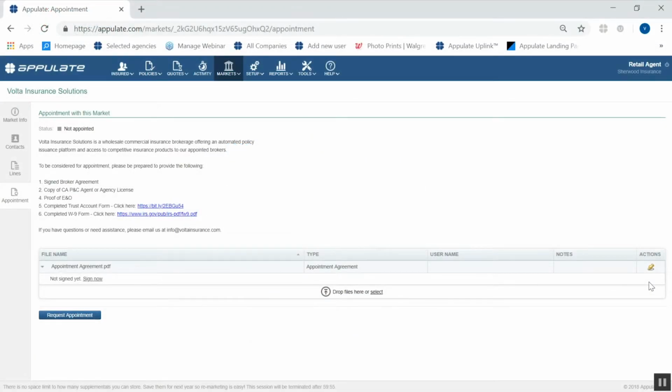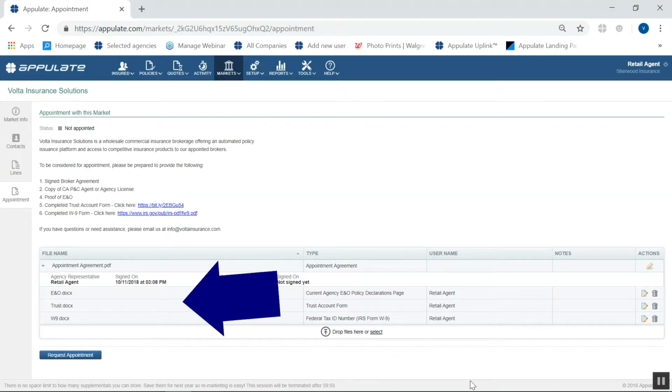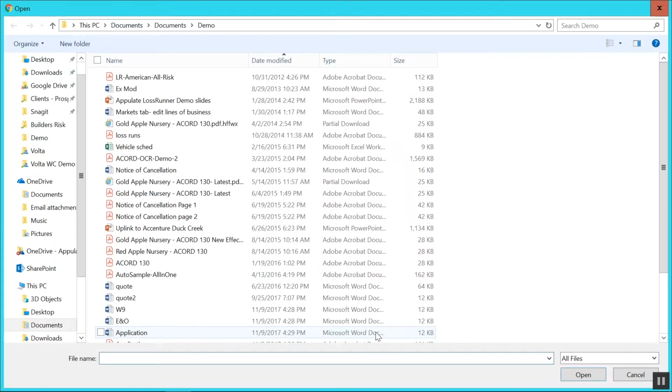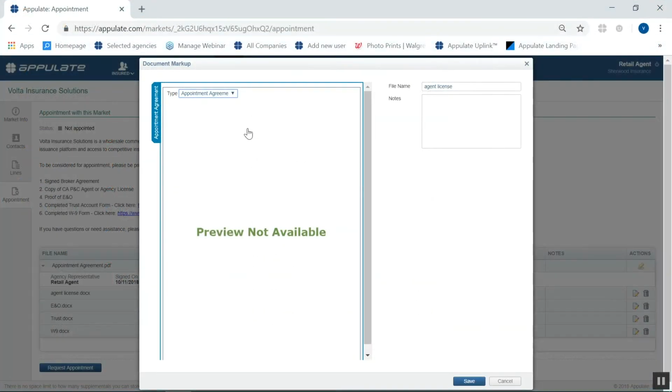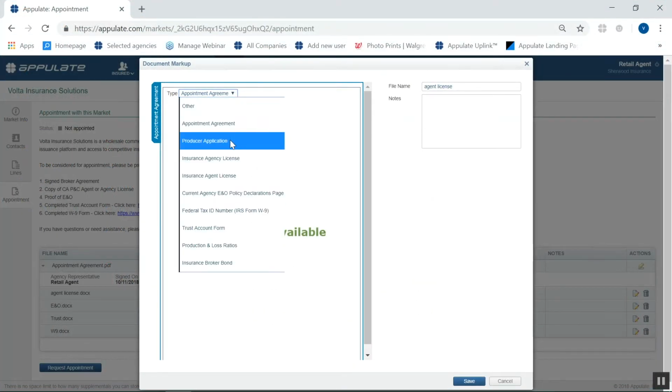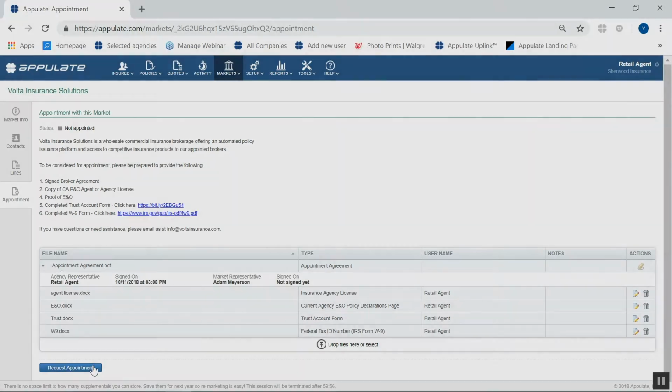You will be asked to electronically sign the appointment agreement by clicking on the appropriate icon on the right. You will also be asked to attach the documents listed here. Do this by clicking Select and browsing your computer for the documents, or use the simple drag and drop feature. When you attach a document, choose the appropriate type from the drop-down menu.